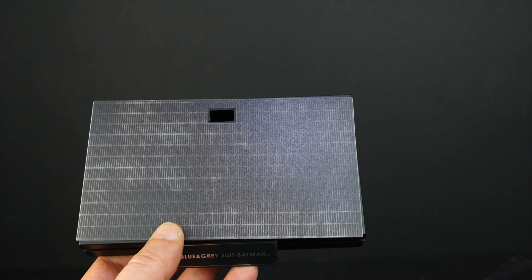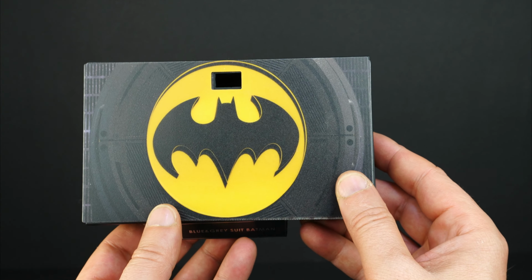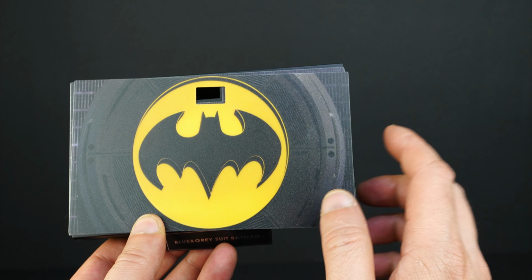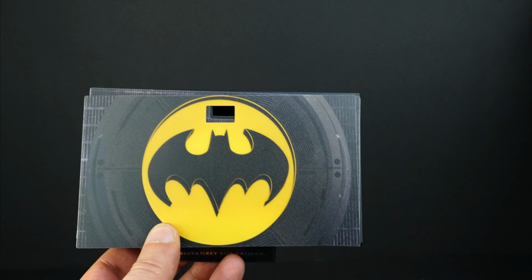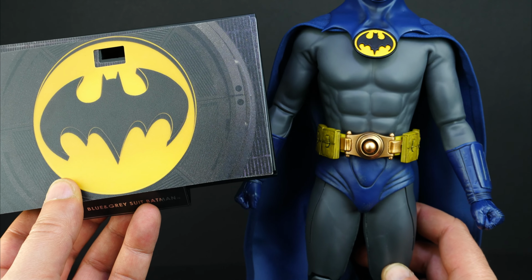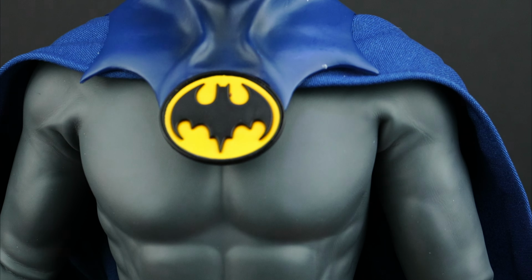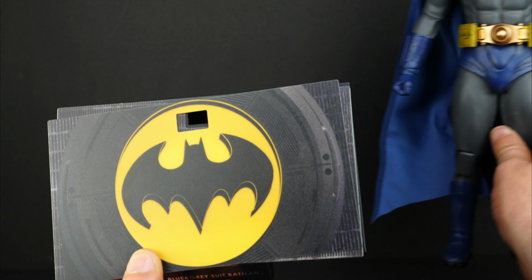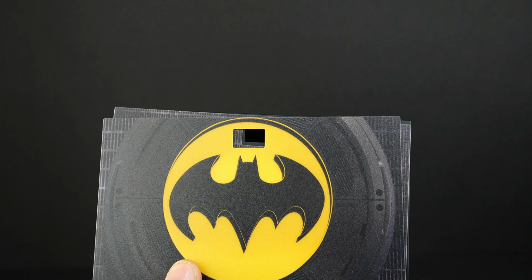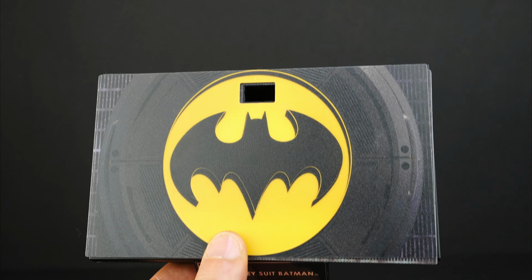They're stickers, yeah. So you can choose which display you want, which design you want. Like I said, a little bit odd that this doesn't match what's on his chest. I'll just reach over and grab him there. You can see that he has the 89 on the chest plate there, and the 92 on this here, which is most bizarre. So there we have it for the base.